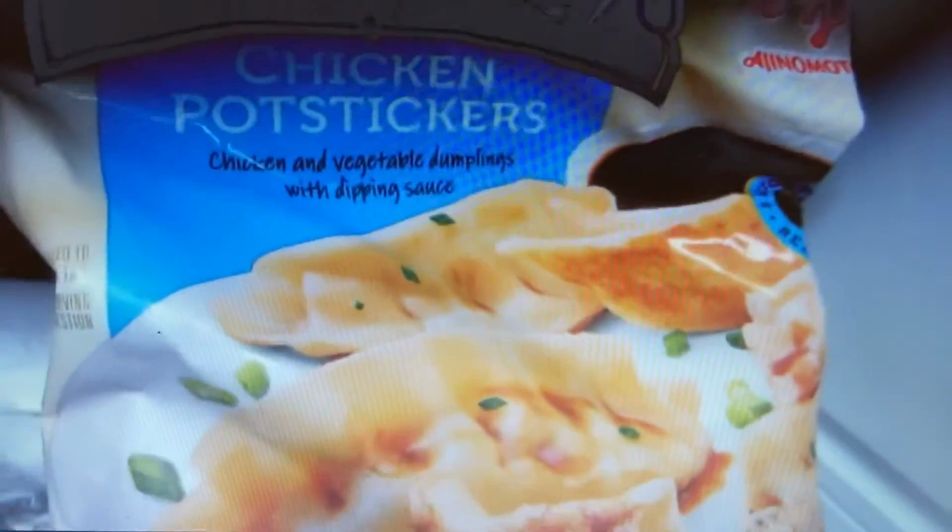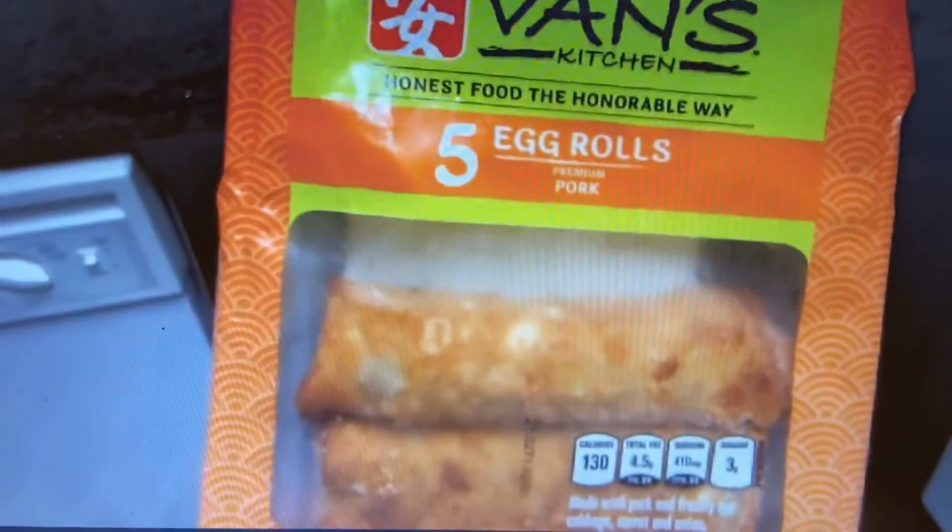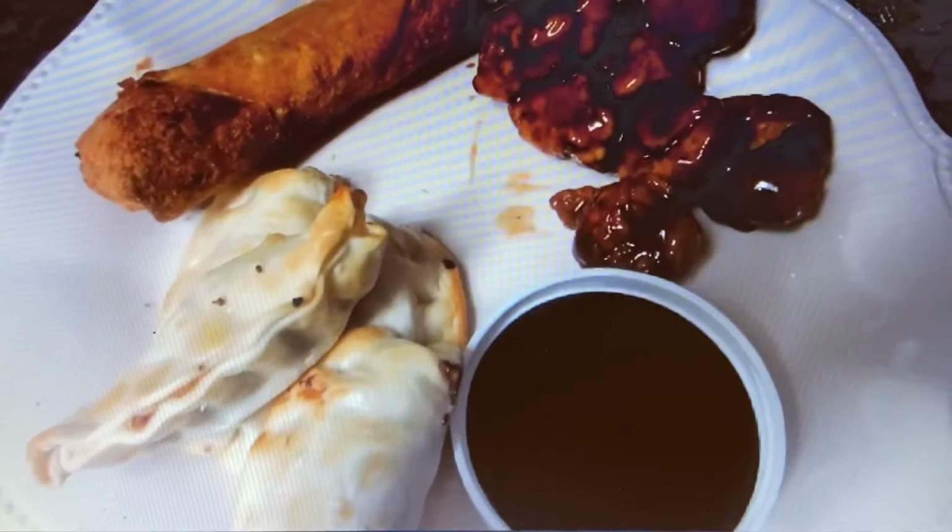This next meal I kept extremely simple. I'm just cooking up some chicken pot stickers, and these items I got in my last grocery haul. I'll link that video down below if you didn't see it. So I got pot stickers and some egg rolls and some General Tso's chicken that I had purchased, and I just threw all of those in my air fryer, obviously not all together, at different times, and just cooked those up and had some soy sauce on the side. It was simple, quick, and delicious.